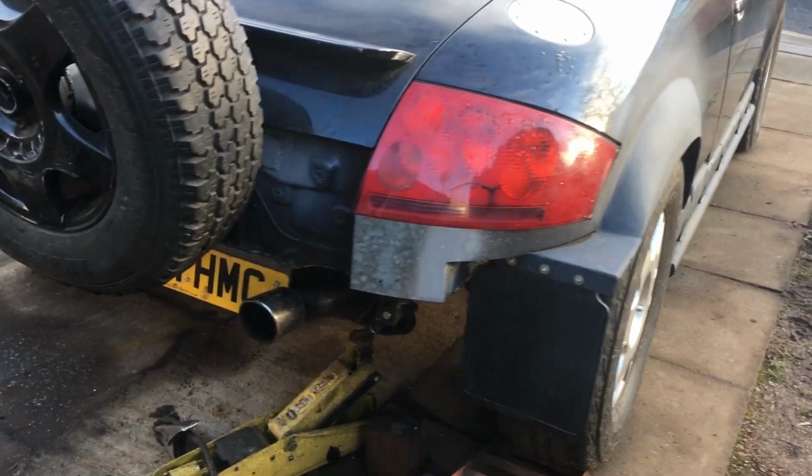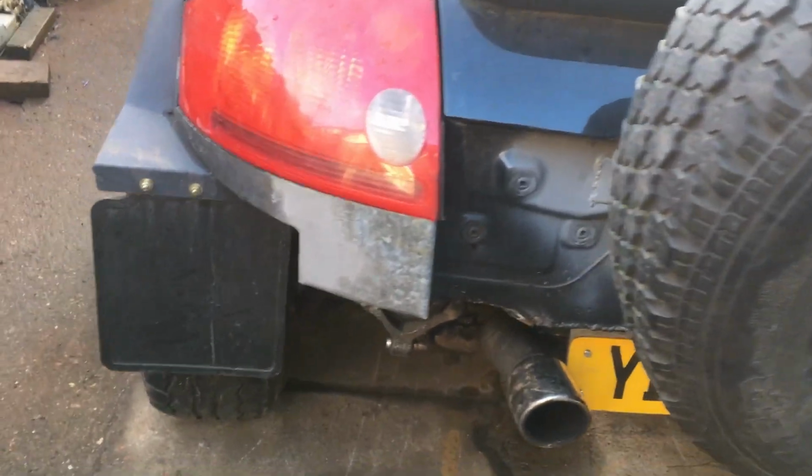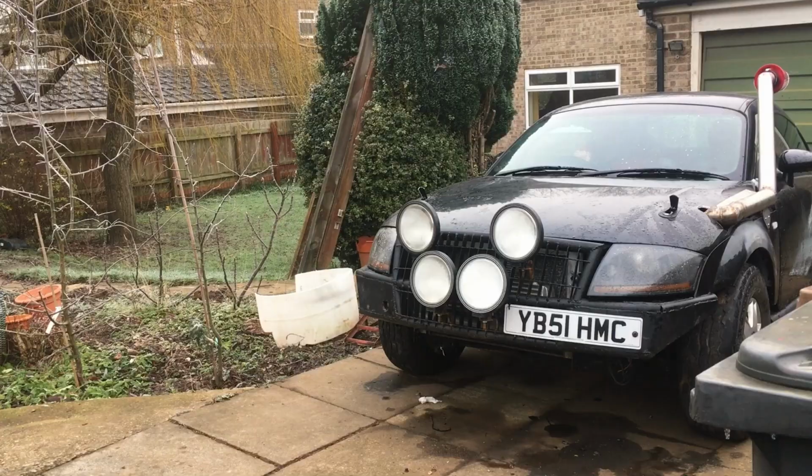And there we are, sharp edges gone, bodywork matches the lights. Good to go I think. And we're off to see the MOT tester.